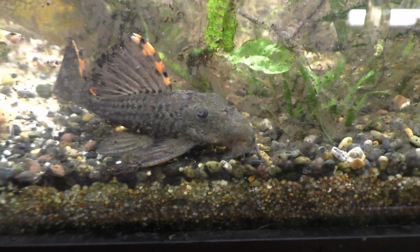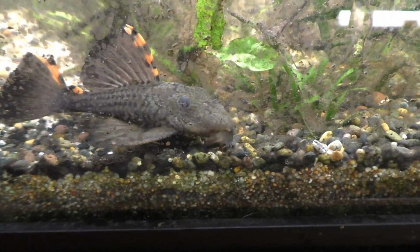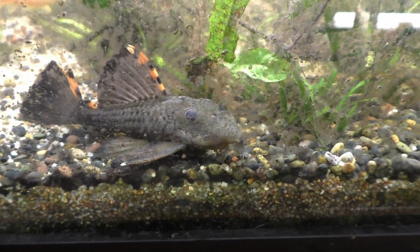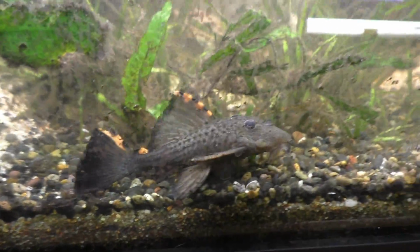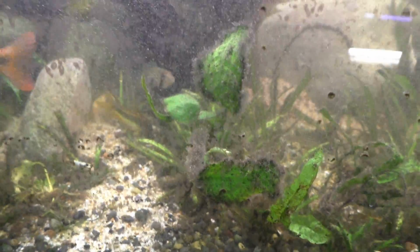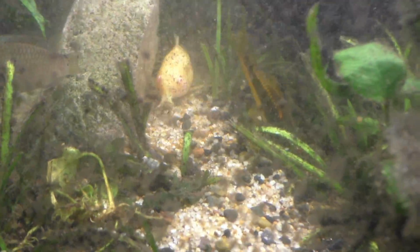This is another one that I'd never ever see. So it's kind of neat, he's just hanging out here in front. A female Epiplatys there, Orange Laser Cory. But I can't get distracted, I'm getting pretty close, so I don't want to have another water disaster today.